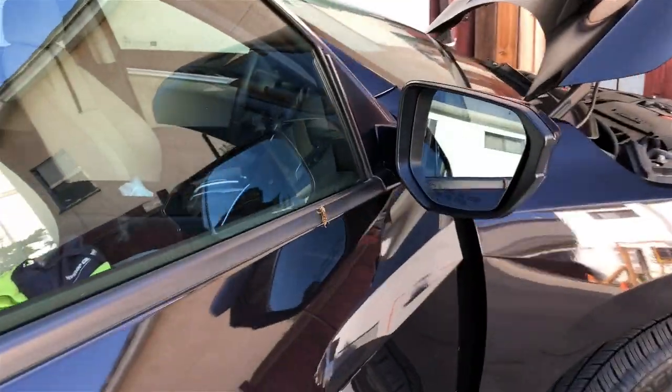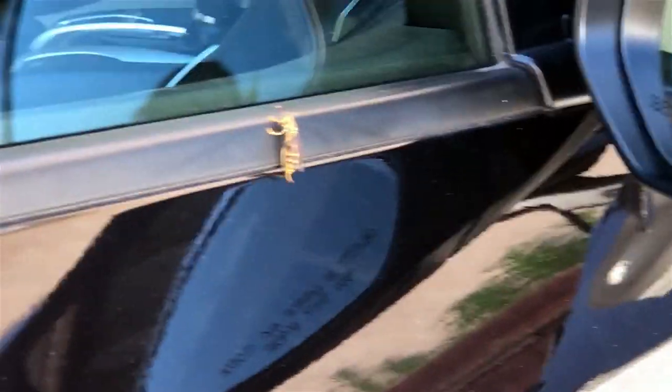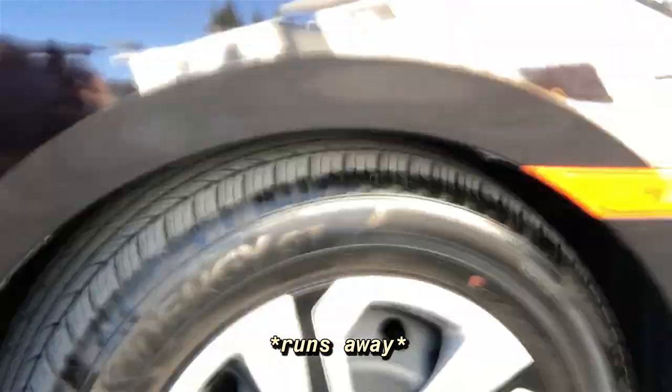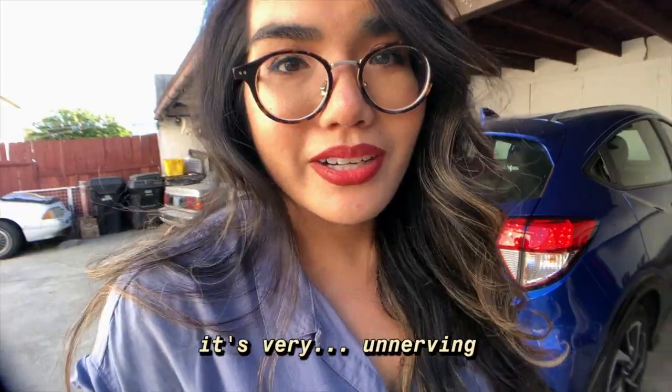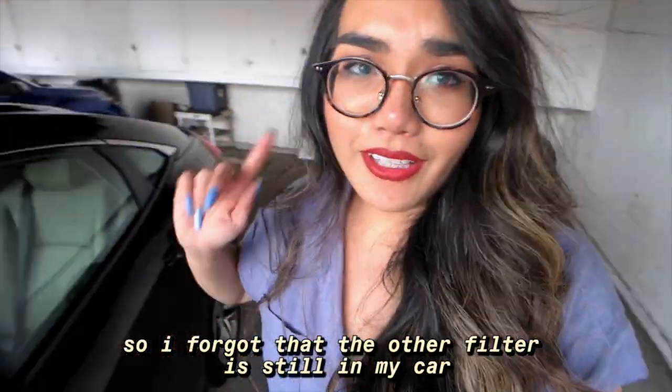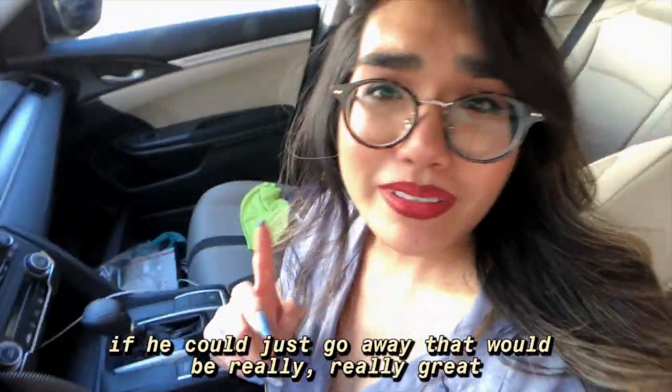Okay, I'm gonna try. What the heck is this? I'm gonna try to close this door without getting stung. I hate bugs so much. What is it? Guys, what is this? Please. God, the way he twitches. It's very unnerving. I don't want our little friend to move. I just want him to stay there. Or just go away, actually. If he can just go away, that would be really, really great.